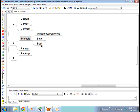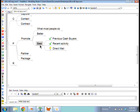But again, there is the preferred best method to sell these houses instantly. They find the best people who will buy these, and again, that is people who recently bought a house for all cash. You're going to find the same people who just bought a house all cash recently, and you're going to send them a direct mail.